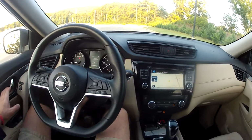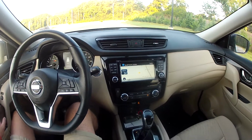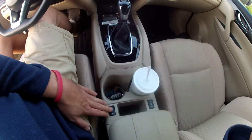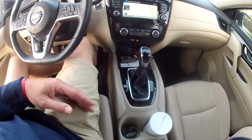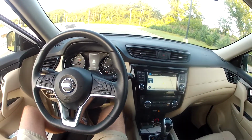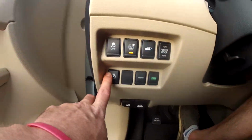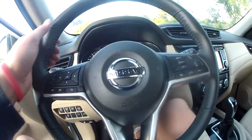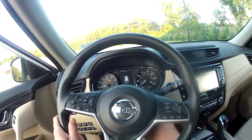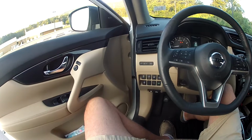Also, speaking of heat, with the SV package you get some nice things like, of course, heated seats, which is nice. And with this optional premium package, you get the heated steering wheel. The whole steering wheel heats up, so it's really nice. It's a nice feature for the winter time. It really is.